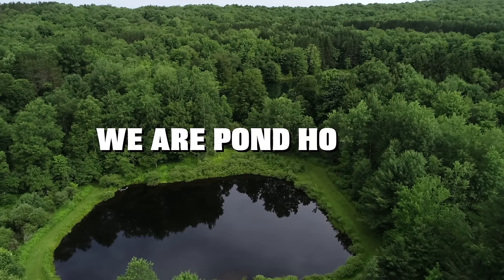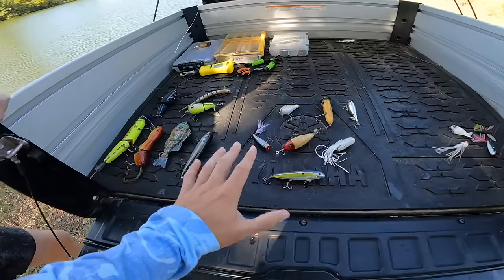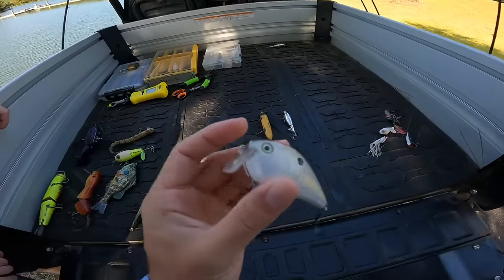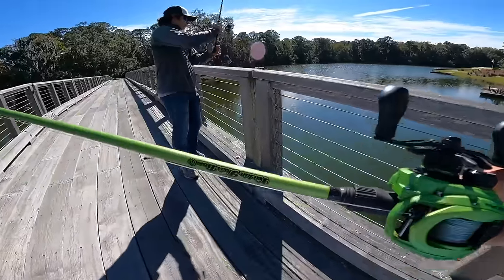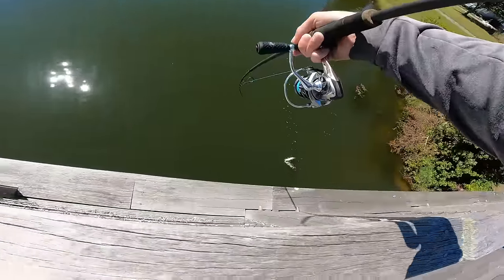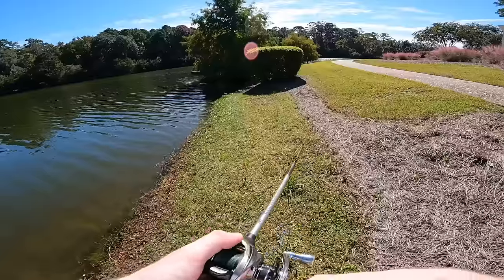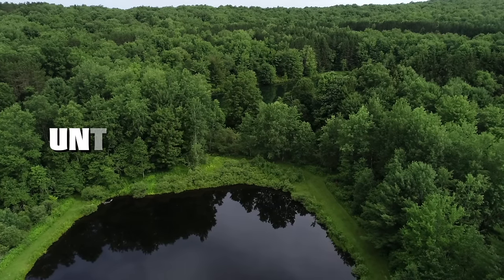Today, we're pond hopping, but we're only allowed to throw topwater lures. Topwater fishing is by far the most exciting way to catch a bass. We hit a ton of ponds throughout the day, and Tyler also caught two bass on one micro topwater lure. The whole day was full of nonstop topwater blow-up action, so make sure you stick around until the end of the video.